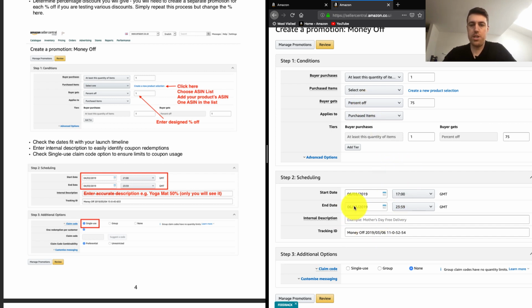Then you want to come to your scheduling. You want to put a start date, which has to be at least 4 hours from the time that you're doing this right now. And then you want to do your end date, which depending on the approach you take is going to go one of two ways. Either you're going to do a campaign where you just set it to run for your 8 to 10 days and then gradually monitor it by your budget on your Facebook ad, which we'll talk about.